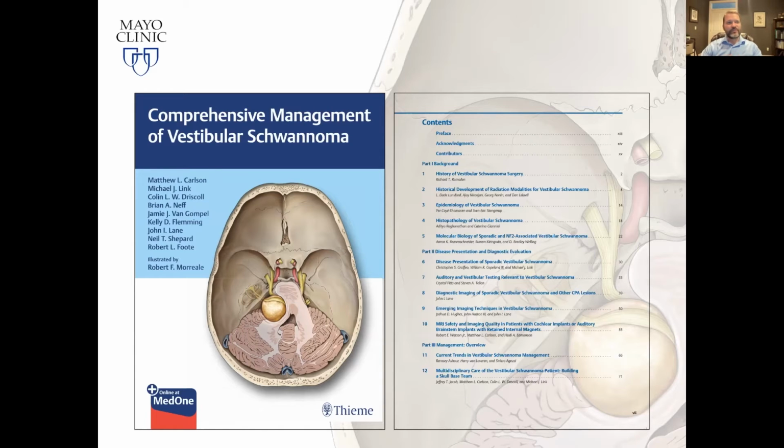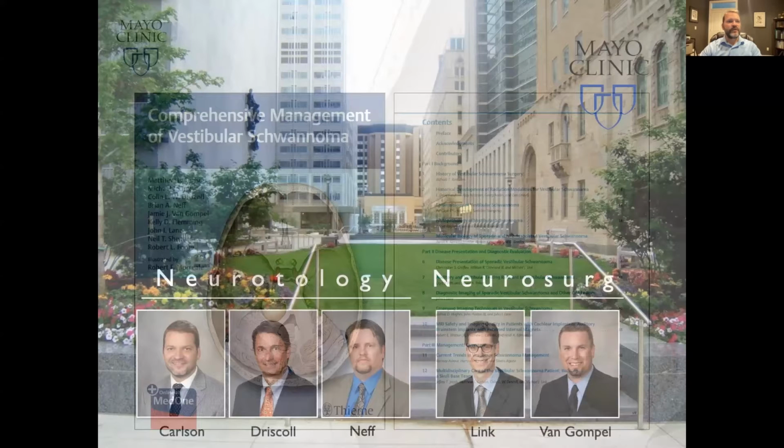But it's a 500-page book, and I think, at least in my opinion, it's the most comprehensive book on vestibular schwannoma available right now. It covers all facets of the disease pretty well.